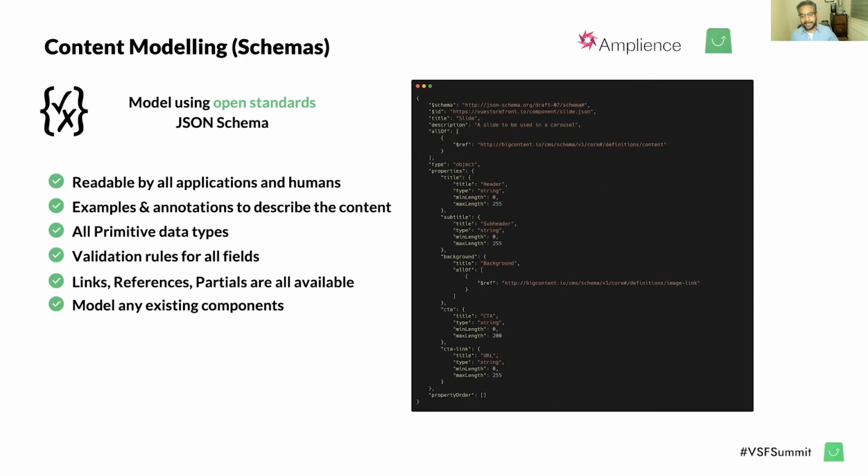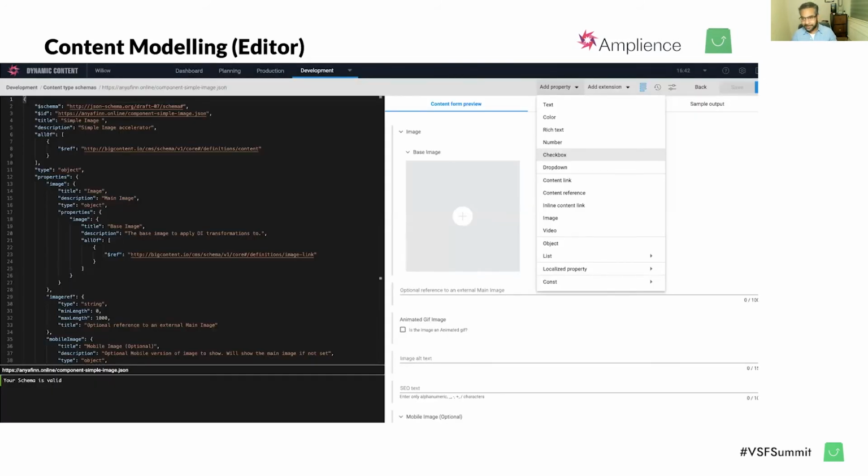Structuring to map any kind of component and any kind of data structure is really key. Just like everyone else, there's a schema editor. You don't have to use the JSON. You can just click and select from the fields and shape your content type. It gives you an instant visual of what the form would look like, so you can bring your content people on board and get it right first time so that it's easy for them to use.